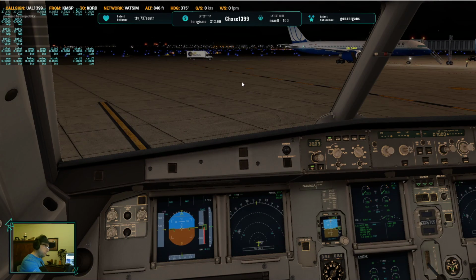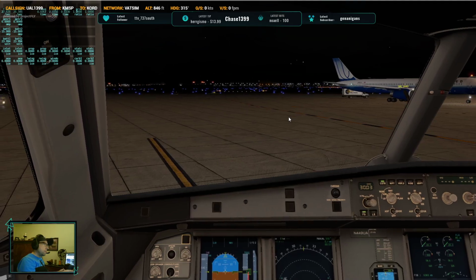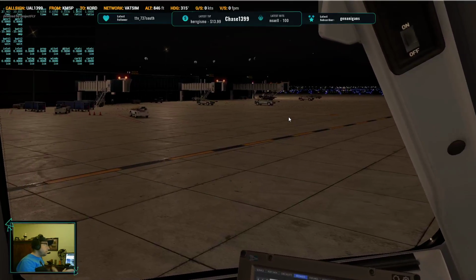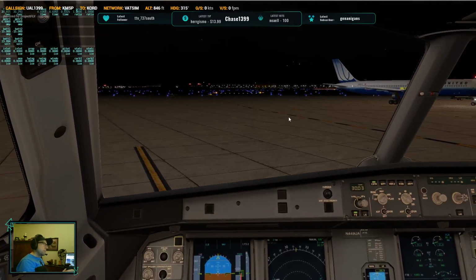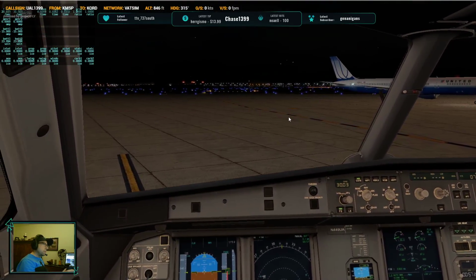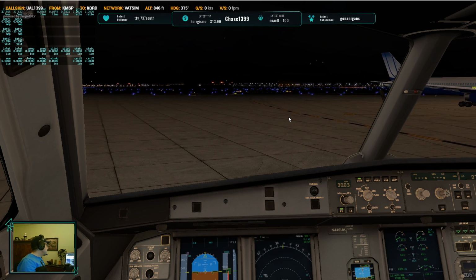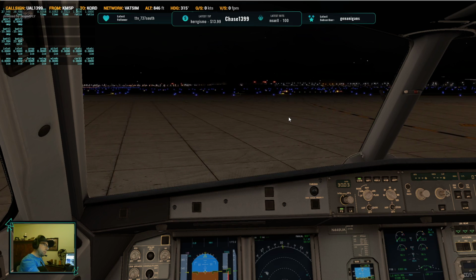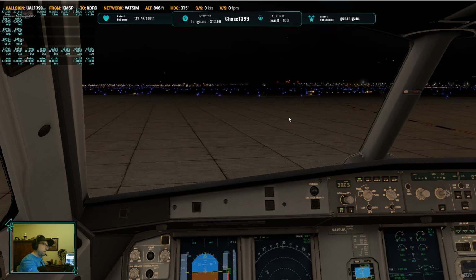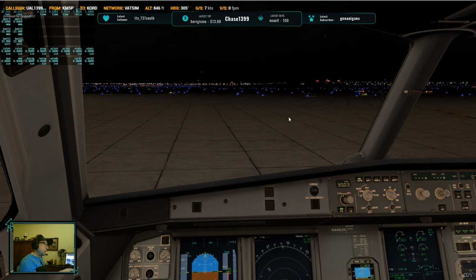Delta 1934, 5 miles from Kins, cross Kins at 3000, cleared ILS, runway 12 right approach. Cross Kins at about 3000, cleared for the ILS 12 right, Delta 1934. Mooney A3 Yankee, runway 10 right, cleared for the option. 26.7. PG-89, contact center 1. Alright.